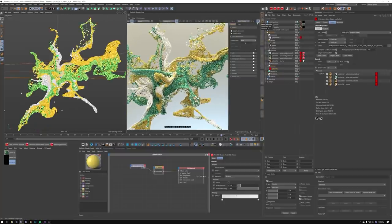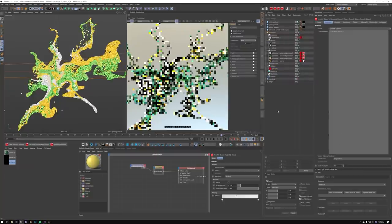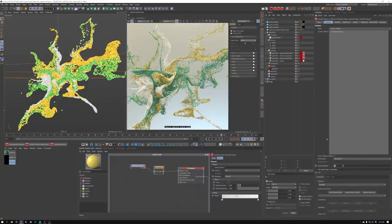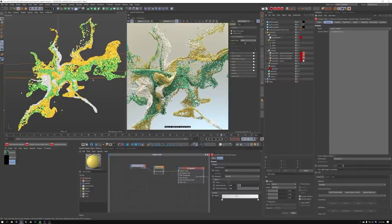Make sure our particles are looking a little bit dense, a little bit thick. So I'm going to go into my scale multiplier and reduce that down to about 0.5, maybe a little bit higher. Yeah, 0.75, that's looking pretty good.